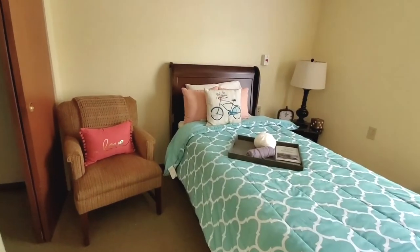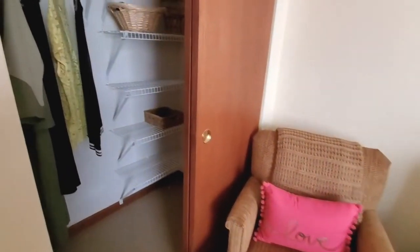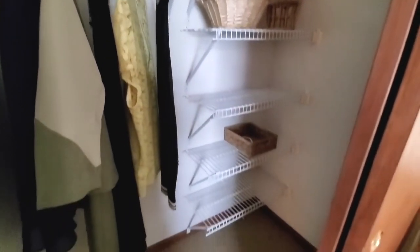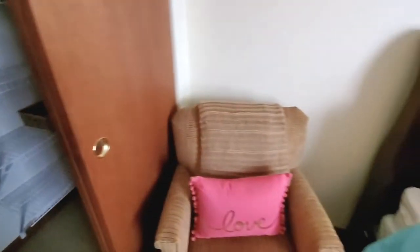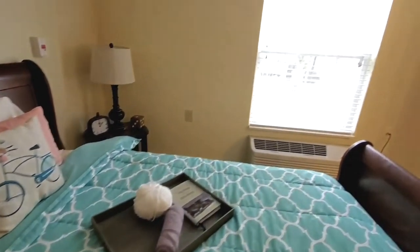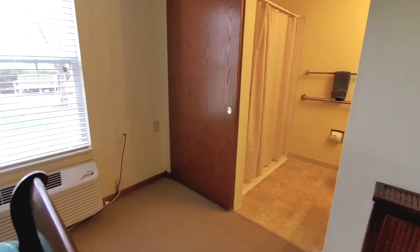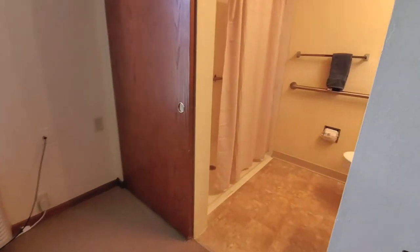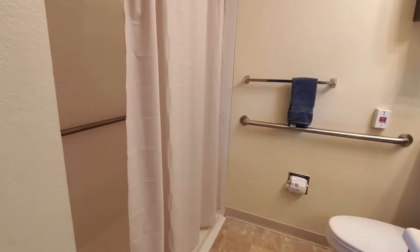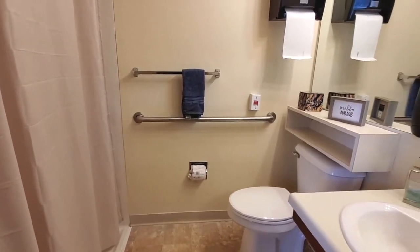Our bedroom includes a lovely walk-in closet and enough space for a full-size bed. Each unit is handicap accessible with safety features. Notice the handrails in our handicap accessible bathroom, along with a pull cord for emergency purposes.